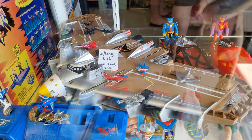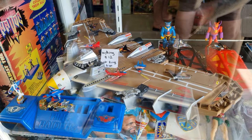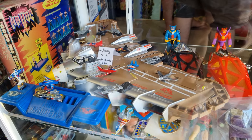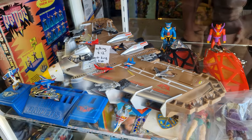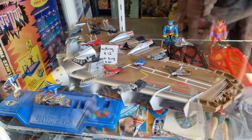So if you guys saw one of my recent Collectorcon videos, you would have seen me agonizing over this Ring Raiders Air Carrier Justice playset, and I'm gonna have another chance to possibly do a deal on this thing today. Without the chaos of Collectorcon, I can have a closer look and try and work out if it's complete. So definitely gonna be talking about that one later.